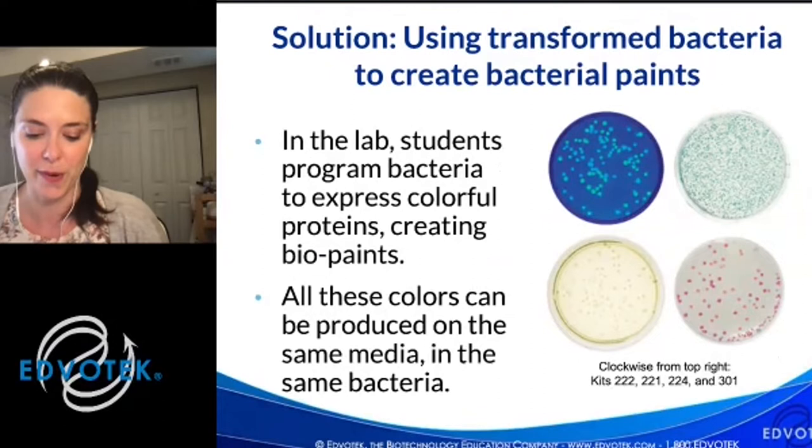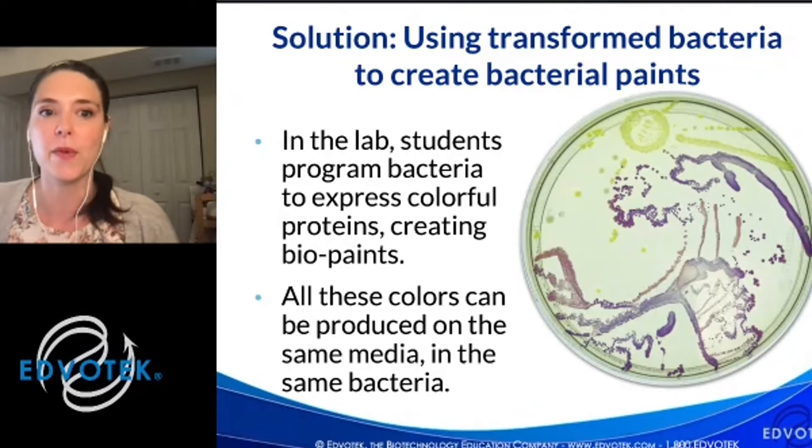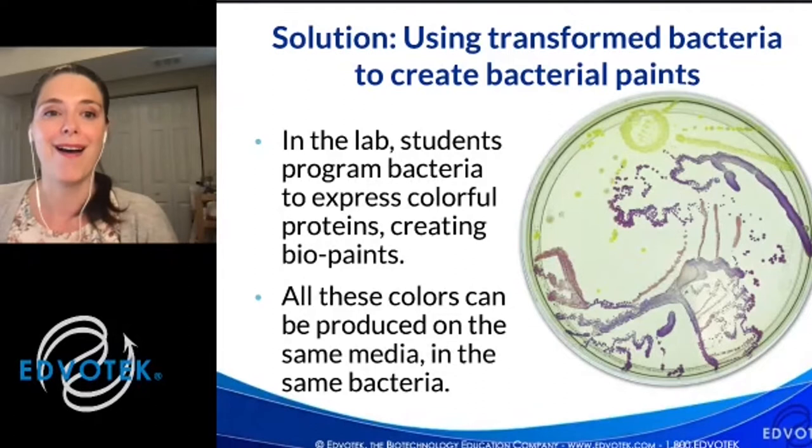This means that all of your bacteria are going to grow at the same rate on the same media, which is going to simplify the process of creating bioart. So I like to think of this as a gateway to bioart. If you go to the ASM site and you see some of the things that people are creating, they're using many different colors, many different bacteria. These are going to be four colors. It's a little more simple, but that doesn't mean that you can't make fantastic works of art.